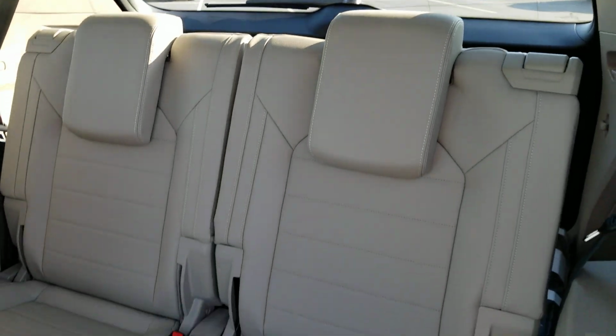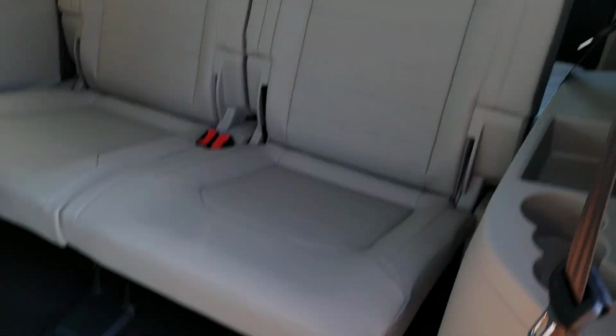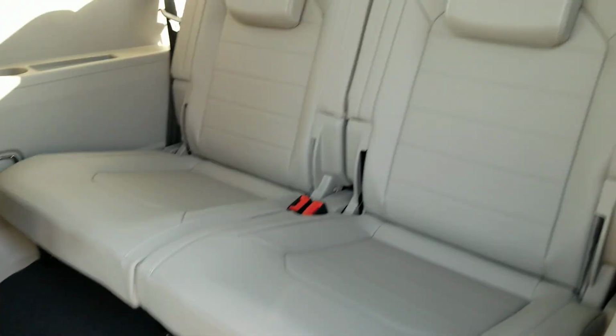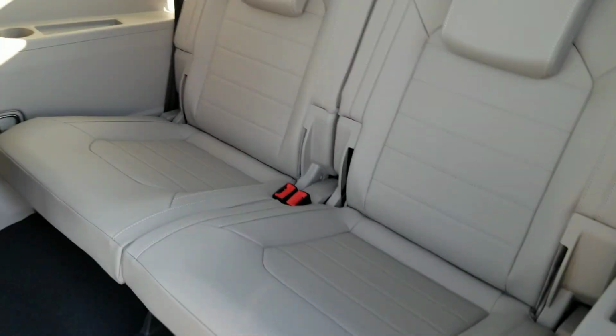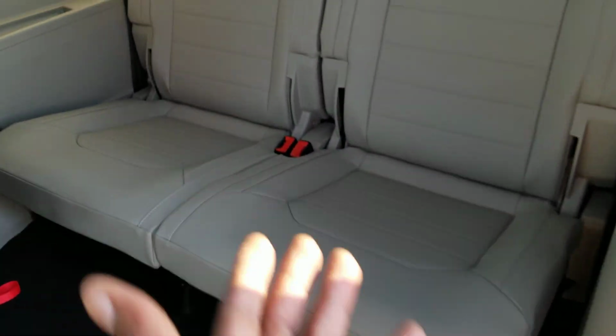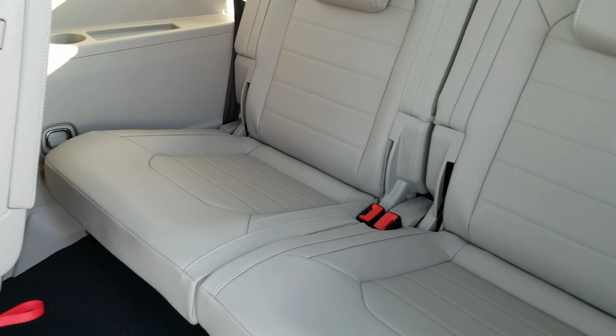Also, there's a look at the headrests in the back. They do flick up with the flick of a wrist. Notice how high off the floor the seats sit though. The seat does sit high enough to where your knees are not going to be up in your chest. So a 6'2", 6'5" person will still comfortably sit back there in that seat.